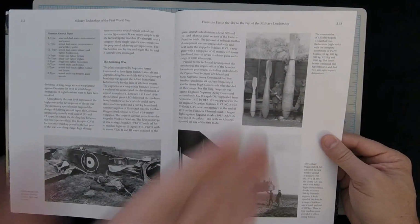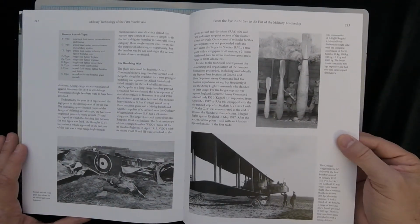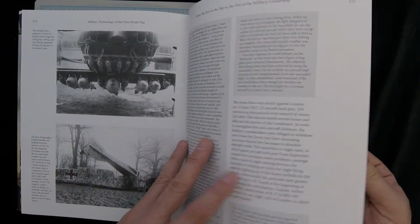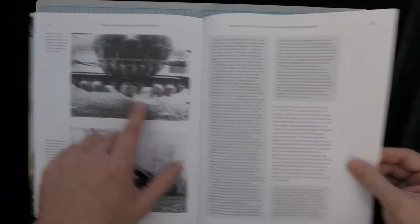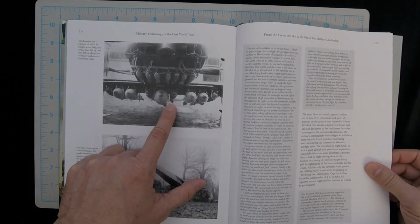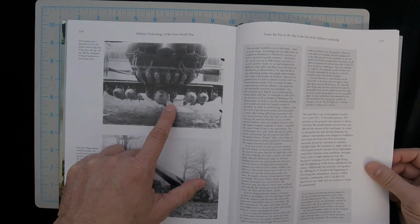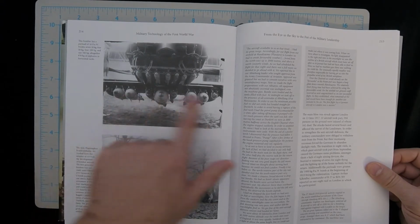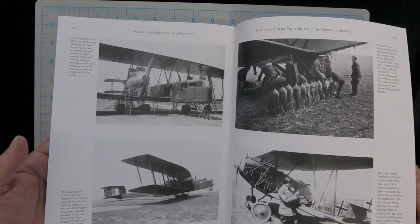So that shows you obviously our movement toward what World War II essentially would become. They're showing an actual photo here of the bottom of the, I don't know if that's the Gotha or a different plane, but it's showing all the different bomb racks and so forth. But yeah, ouch.